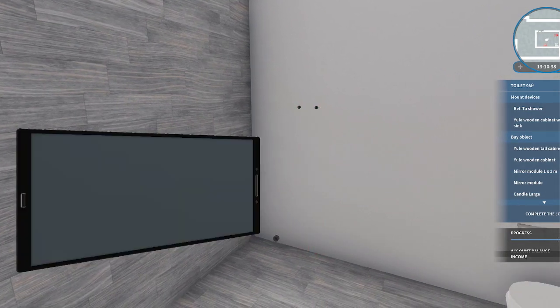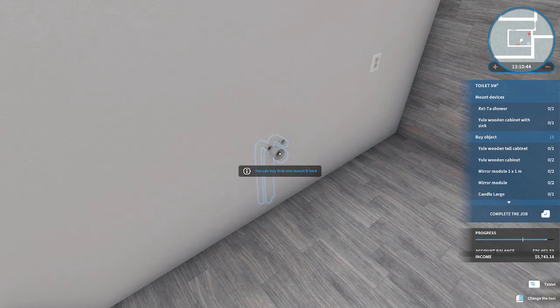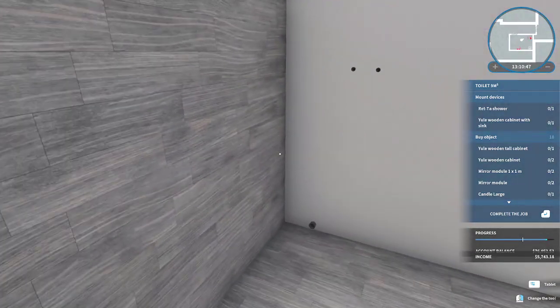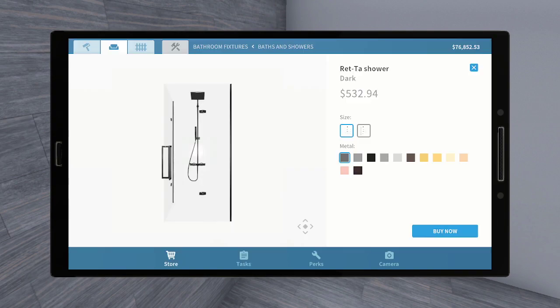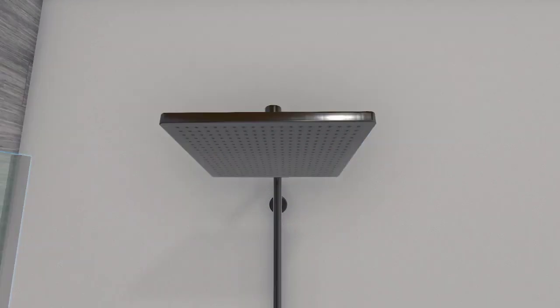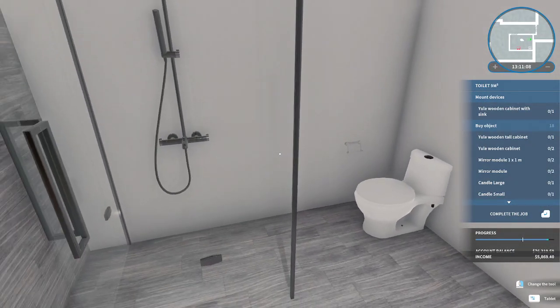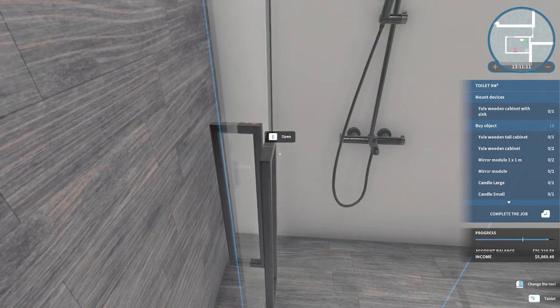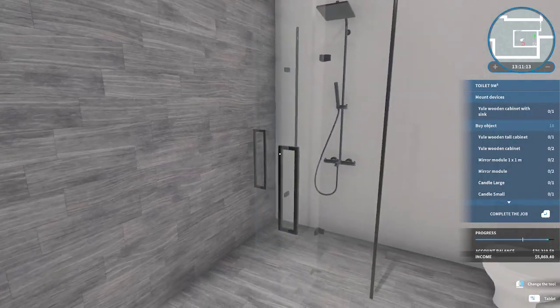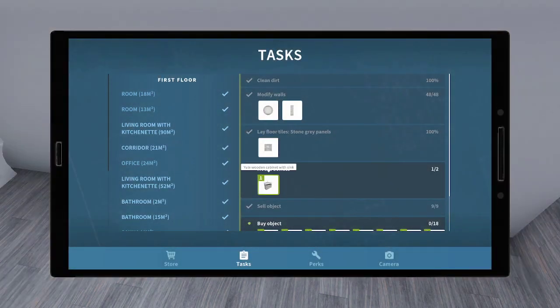Okay, they want a specific shower. Do I need to unscrew anything? I mean, theoretically, I shouldn't have to, but nope. Dark gray? Yeah. Okay, I was gonna say, is that gonna open out the right way? Yes, it is. Okay. And sink. They have a specific sink in mind. Yes, they do.